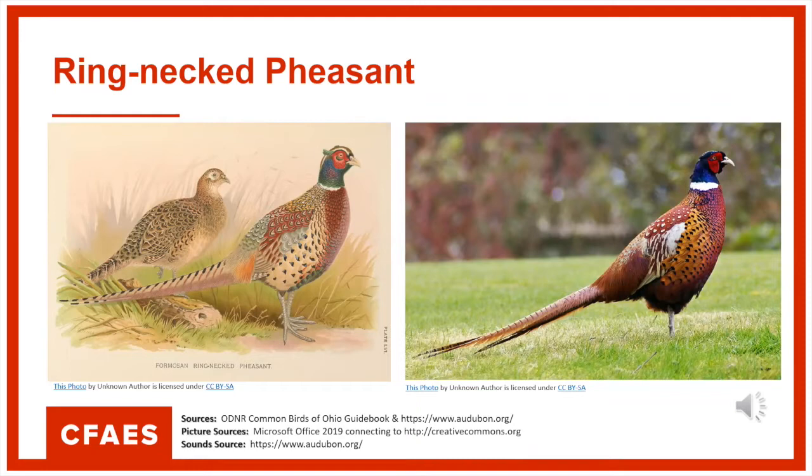If you ever go out to South Dakota or out west, I was out there several years ago, they actually used to fly right across the road. They were everywhere out there because it was a popular place to have them as game for hunting. So here is them making their call.